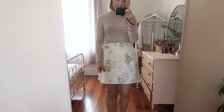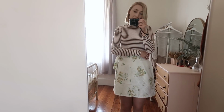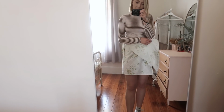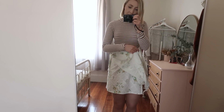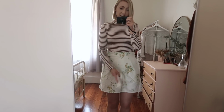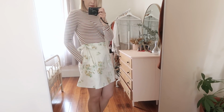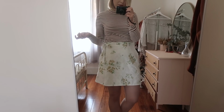So here is the second design, and probably my favorite of the three. It's just a really simple square wrap skirt, and it actually has quite a bit of coverage, so if it is a windy day you're not going to be able to see anything, which is perfect. I also added pockets to this one. The pattern is going to come with pockets, and all the skirts can be made with pockets.